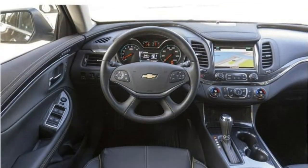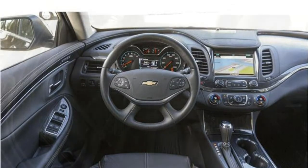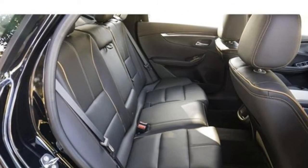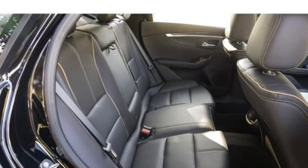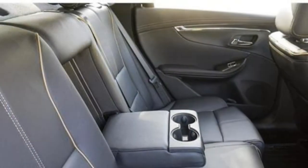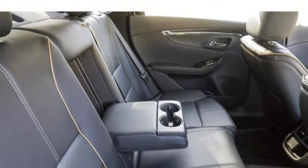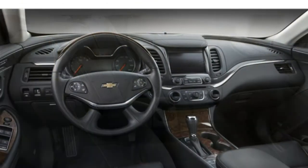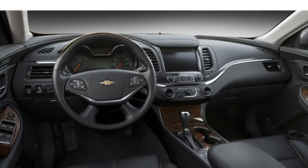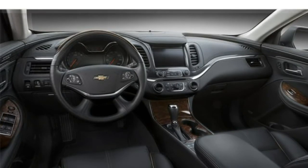Large sedans are generally pretty roomy, and the Impala is no exception. The seats have good support on long drives, but they don't have much side bolstering to hold you in place around sharp turns. Both rows of seats have plenty of head and leg room, and the rear seats are roomier than in many other large cars. Driver visibility is good in all directions.